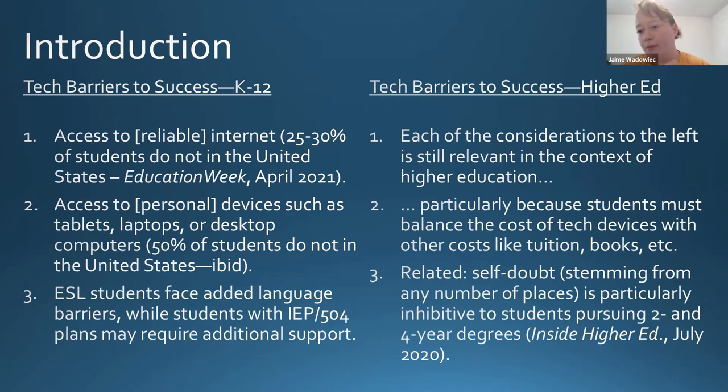And when you think about those tech barriers in the context of higher education, each one of the considerations on the left is still relevant. But oftentimes, students in that setting face added financial burdens, such as tuition, the cost of books, and so on. And related to that, I just read a study in Inside Higher Ed that there's a prevalence of self-doubt and self-efficacy questions among many students in higher education settings. And that's certainly the case here at Savannah Technical College, which serves a diverse student population, many of whom are adult learners.